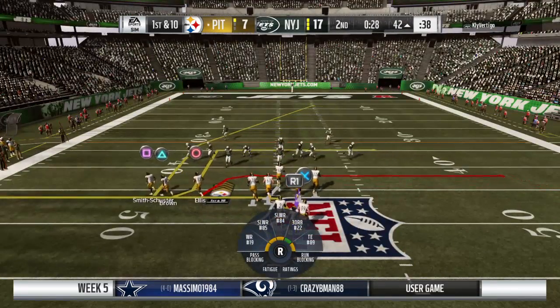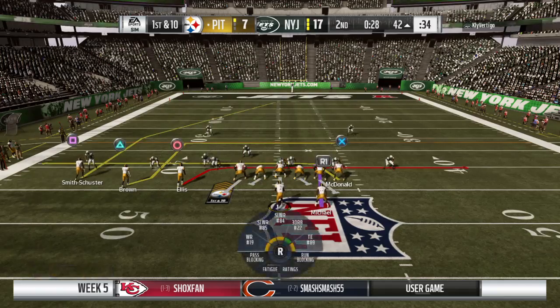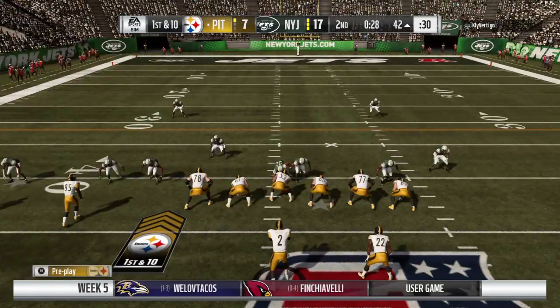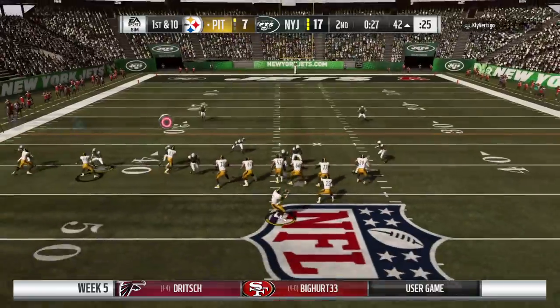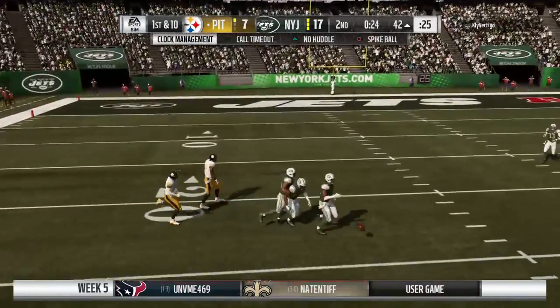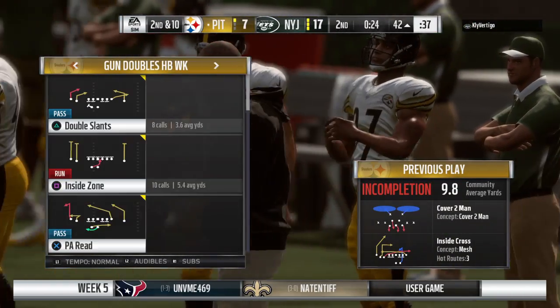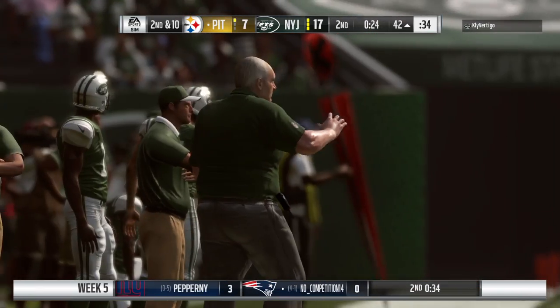Back-to-back good plays have them on the move on first down. Back 99 Philly, here we go. Set. Green 39. Green 39. Rudolph on first down. And incomplete there, almost picked off. That's one you maybe expect your roaming free safety to come up with. But it's second down.